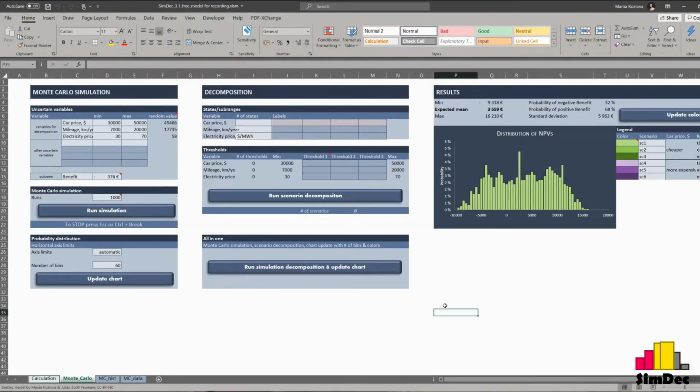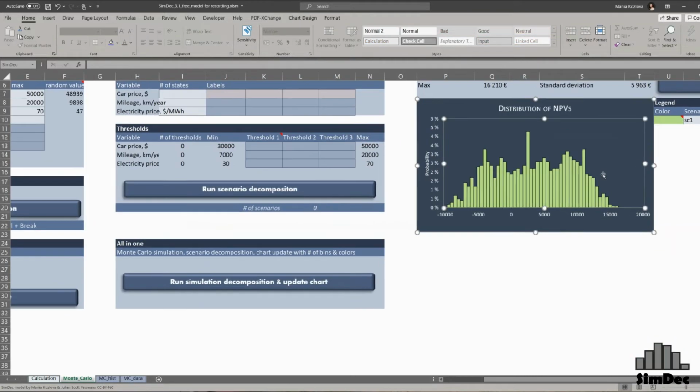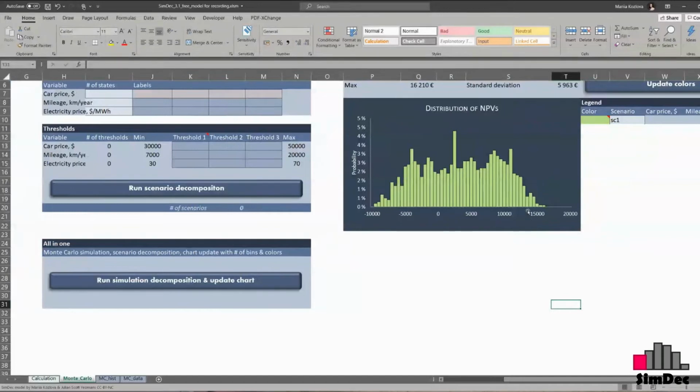And that would be our graph. That is not very informative, except that we have quite a variation of benefit, and it can actually be better to get a gasoline car for our assumptions, for some conditions which we don't know which are.